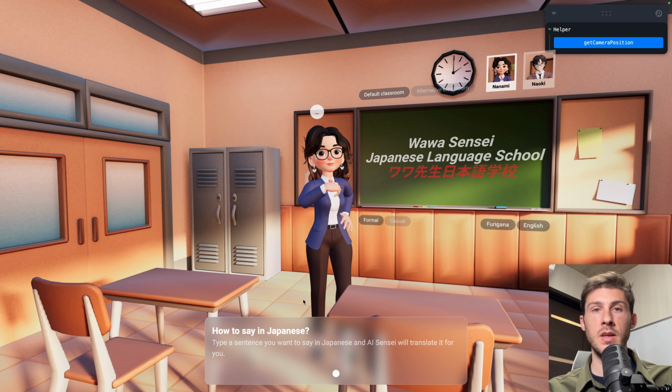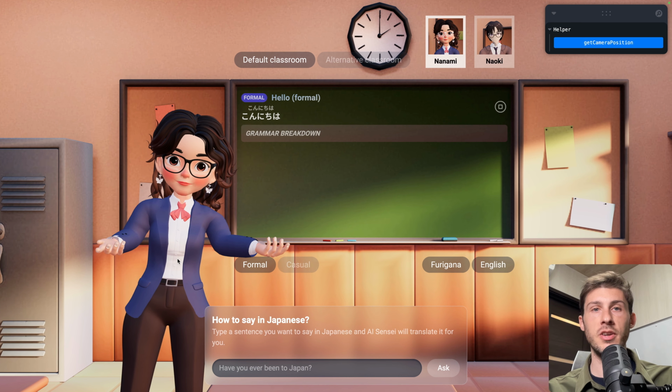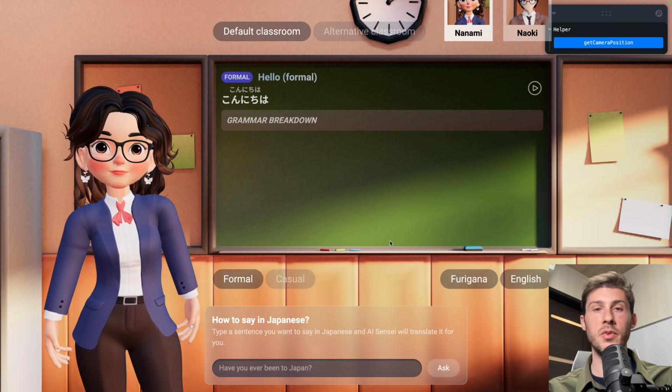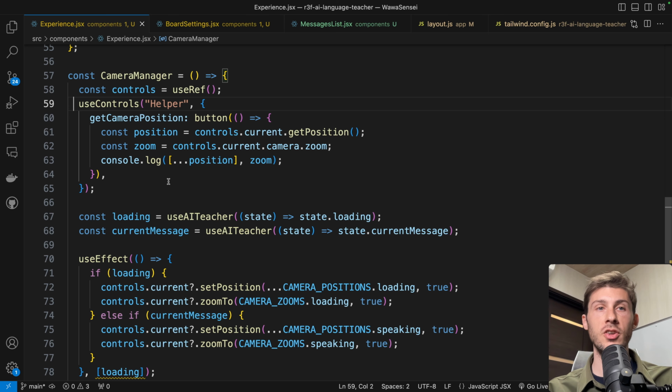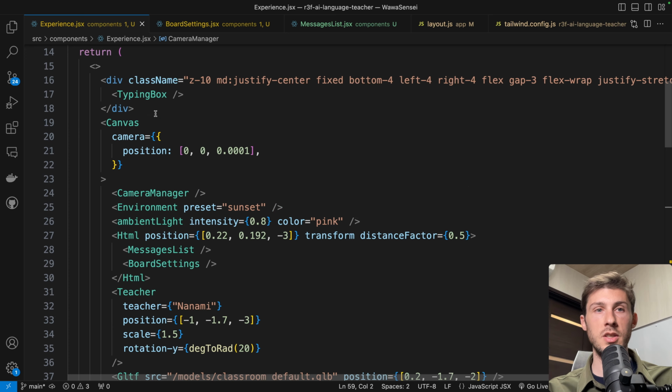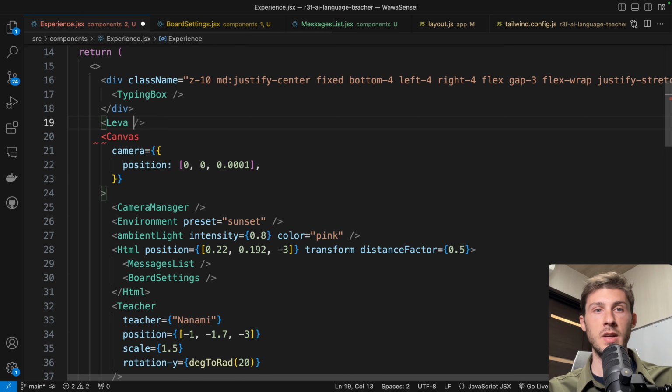Hello. It's zooming into our teacher, and when it speaks, it's going back to the blackboard as I set up in my positions. When you are happy with the position, instead of removing the helper code, here you can add a Leva hidden, so it's not visible anymore.